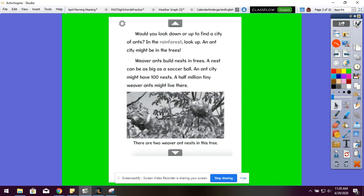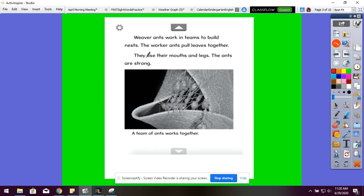Absolutely. We have a photograph right here, and the caption underneath says, there are 2 weaver ant nests in this tree. Can you point out the weaver ant nests? Yeah, I see one right here and one right here. They're kind of a ball shape. And 500,000 tiny weaver ants can live in these 2 little balls. Isn't that crazy? All right, let's keep reading.